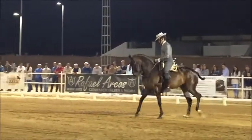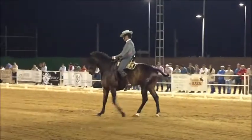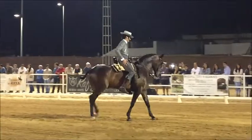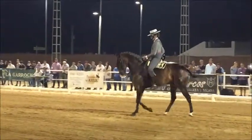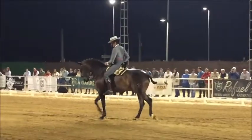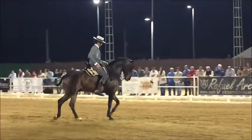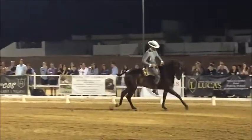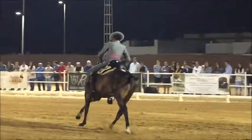There he does his media pirouette in walk. He'll do it a little bit higher. So see how he goes quite high and he really prepares for it. Like I said, there are two different ways to do it, and it just depends on what you prefer.